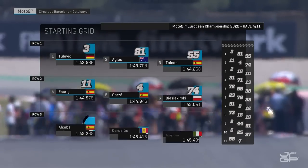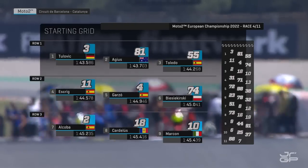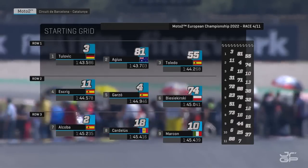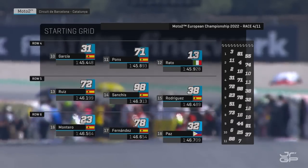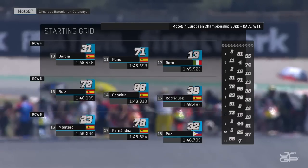So here is the grid, Ren. Starting from pole position is Lukas Tulovic from Aegis and Toledo. Second row is Escrig from Garzo and Bishikevsky. Row 3 is Mark Alcoba. Xavi Cardelus is on our screen, but he won't be riding today, unfortunately. So Tommaso Marcon will move up onto 8th place. Yeah, of course, then you'll have to bump all these guys up. So Garcia 10th, is actually 9th.